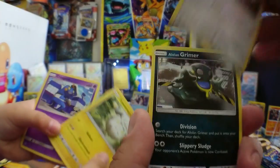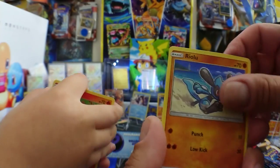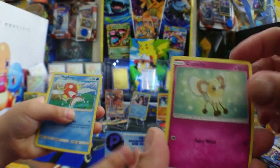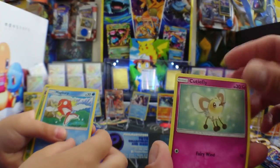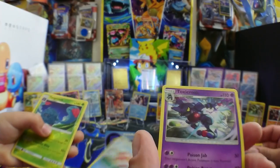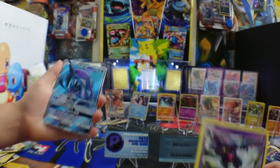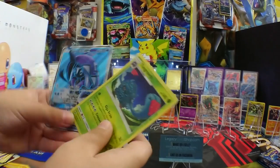Horsey. Noibat. Krokorok. Grimer. Aw, cheater. Riolu. Magic. Cutiefly. Cutiefly. Aw, how cute. You got a reverse rare. Weevil. Oh, I got a reverse rare too. So that counts as a point. What's this? Oh! Toxicroak. Full art!